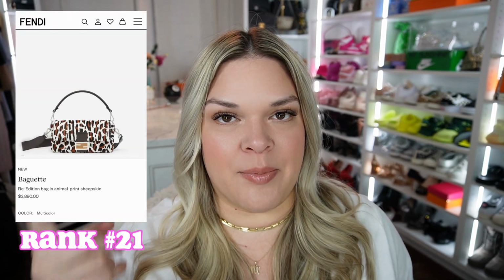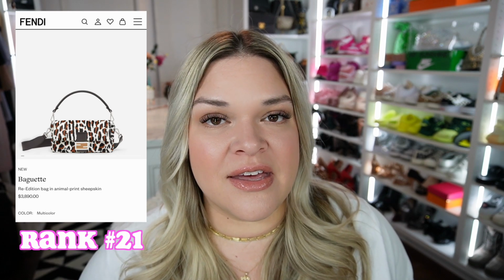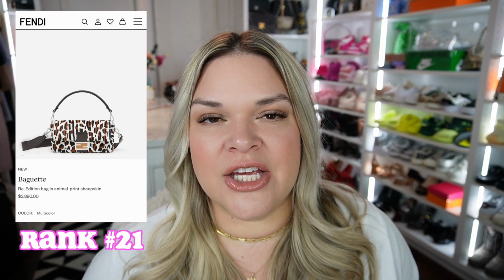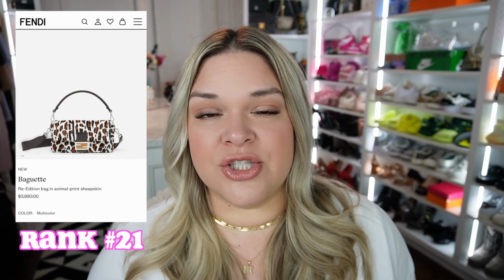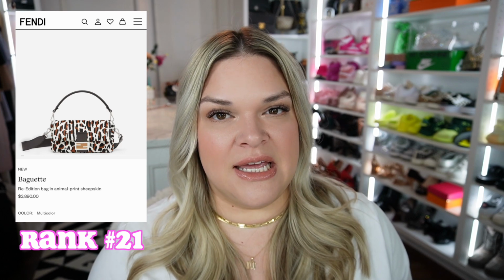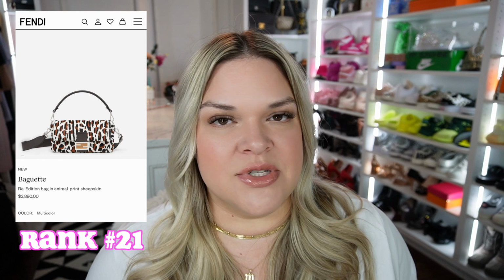Moving to number 21 on my list is this pony hair leopard print bag. Again, because it is based in browns. I have nothing against leopard print. I actually like traditional leopard colorway, which would be tan and browns, and I like snow leopard when it has grays in it. There's something about this tannish orange snow leopard colorway that I'm just not feeling.